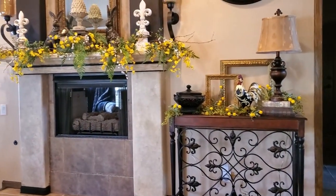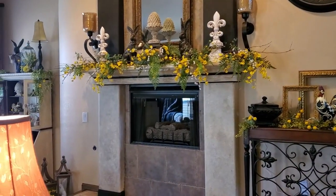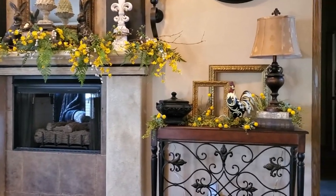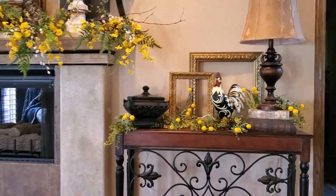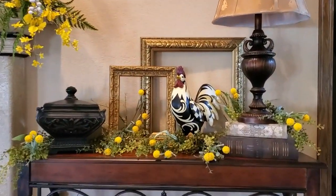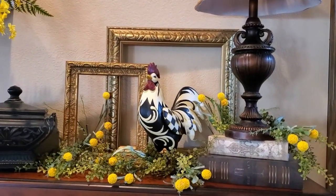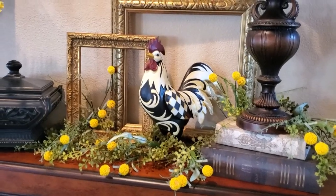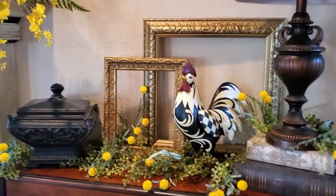Go look over here on this wall. I got everything done over here. I didn't do too much on my entertainment center, so we'll quickly look over there and my coffee table. Let's go here first. I just love this rooster. I gotta find some more that have details like this. I really did enjoy painting this.